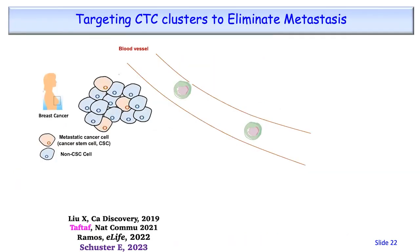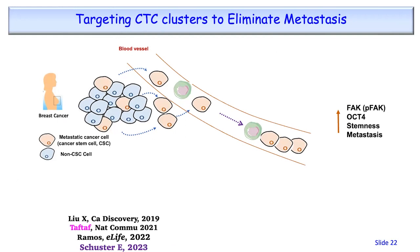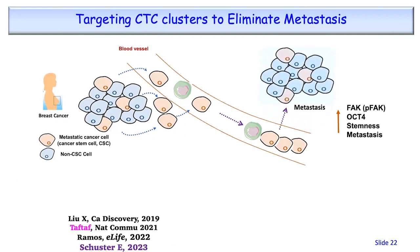CTCs. So this is just to summarize again how we use the CTC core to help our basic science, or how we discovered some of the phenomena from the clinical CTCs and then came to understand the mechanisms of the homotypic CTC cluster formation, as well as the heterotypic CTC immune cell interactions, and both would promote metastasis for breast cancer. And in the meantime, whenever they cluster together, they can also promote a stemness program, especially a CD44 mediated upregulation of OCT4 and then FAK signaling pathways.